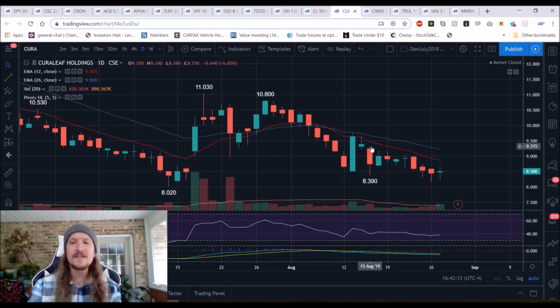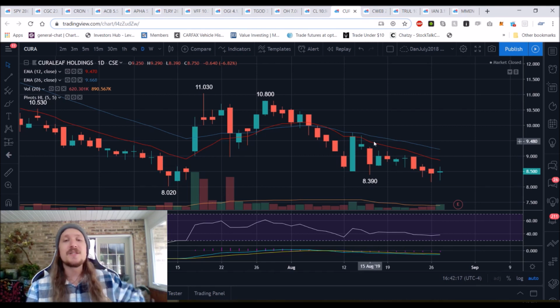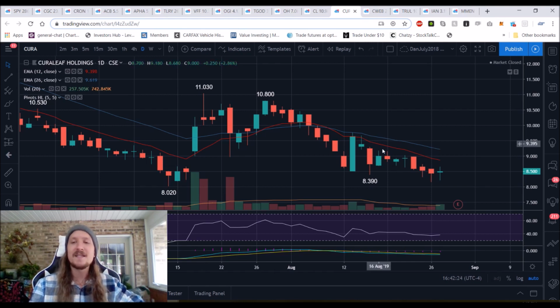Cura, earnings came out. I have no idea how we're going to react to these earnings, and in my opinion, if CGC gets its bounce going, Curaleaf will probably go green tomorrow. And if CGC drops down to lower lows, Curaleaf will probably go to red. If I had to guess, I would say it's going to be the same color as CGC.